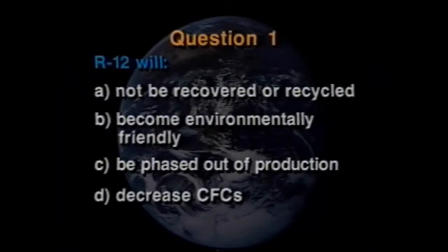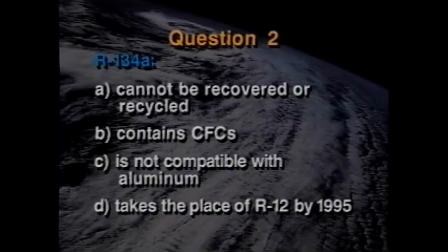Test part 1. Question number 1. R12 refrigerant will A. no longer be recovered or recycled. B. be reformulated to become more environmentally friendly. C. be phased out of production. Or D. decrease CFCs in the ozone layer. Question number 2. R134A refrigerant, A, cannot be recovered or recycled. B. contains CFCs. C. is not compatible with aluminum. Or D. will take the place of R12.